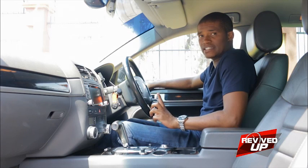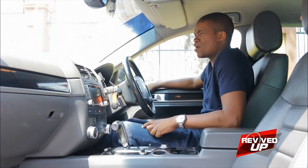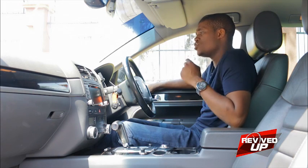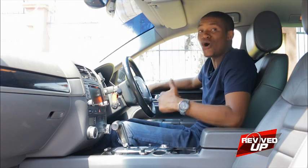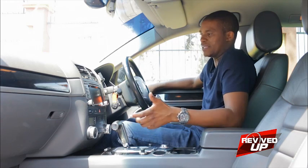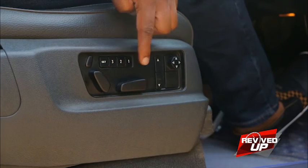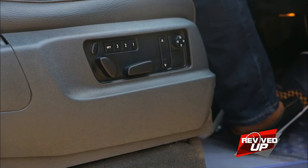Now, you can set how your seat should be, according to your leg room and your height. When you give the car away to someone shorter or taller, when you get back to your car, you just have to press the button. For example, if my setting was 1, press the button and you're back to your settings, and you sit and drive comfortably.